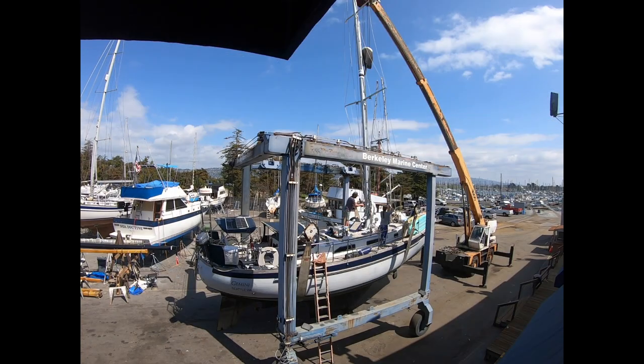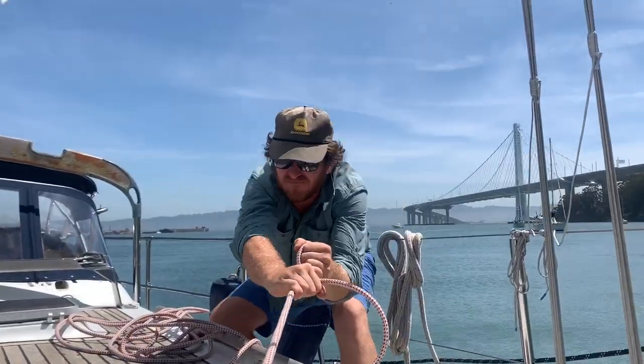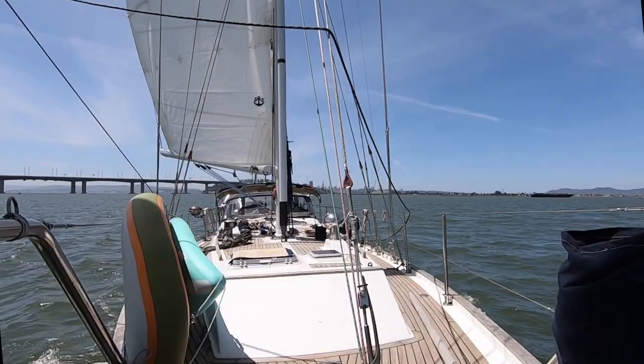Catch us next time as we finally re-step the mast, becoming a sailboat once again. We head straight for some sailing and time on the hook at our favorite spot.